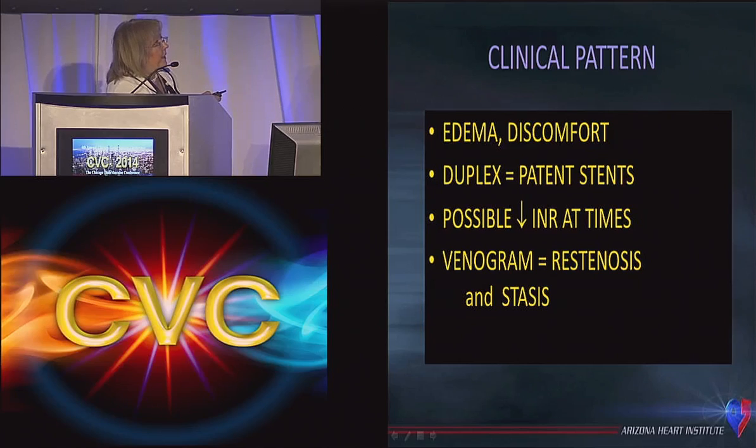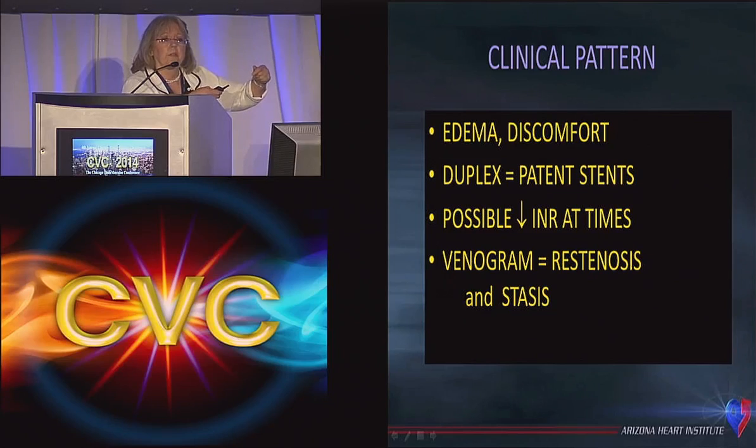And the clinical pattern is this. If you get restenosis, they start developing a little bit of edema and discomfort. They tell you that their leg used to, when it swelled, go down very quickly. Now it takes longer for the edema to go away.